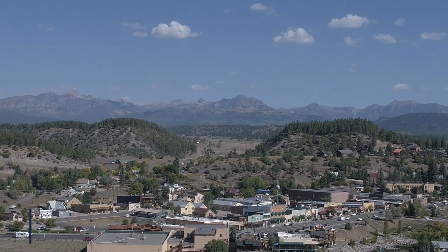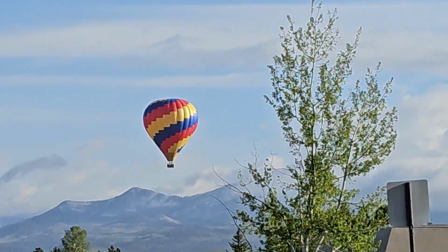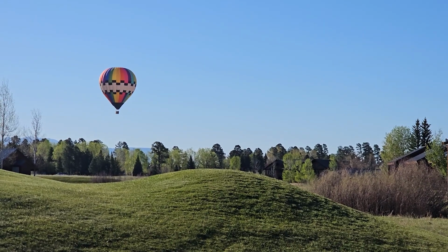Another popular activity to do in the area is to take a hot air balloon. You can take a hot air balloon over Pagosa and check out the views of the wilderness that surrounds this place. It is really quite an amazing sight.